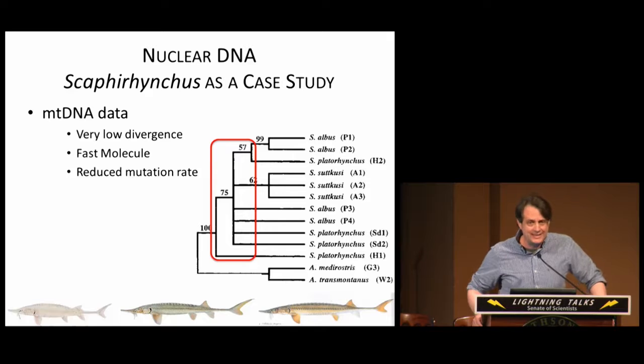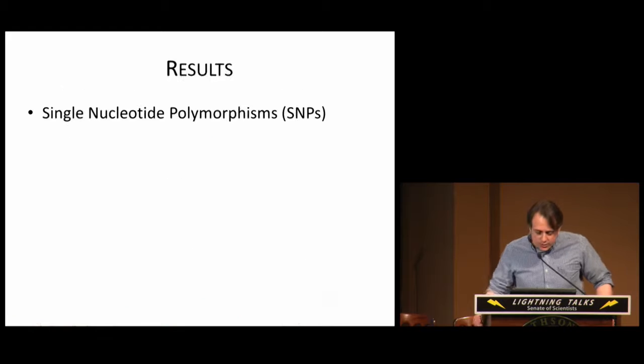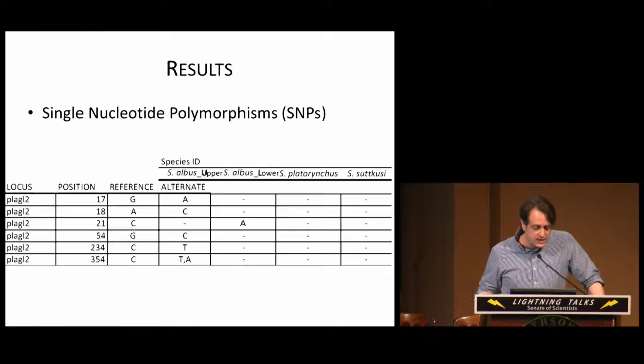And what further complicates this is that with the mitochondrial DNA, which typically demarcates species quite readily in fishes, we can't distinguish these species. So as we go looking for single nucleotide polymorphisms, we really didn't know what we were going to find. And so we wanted to start small with Scaphorhynchus.